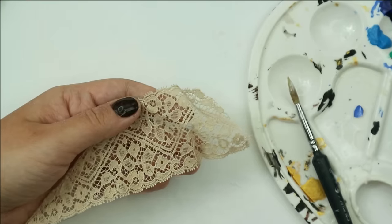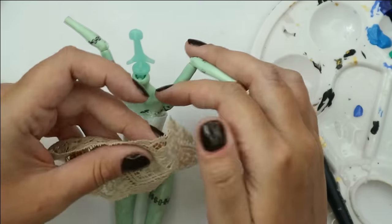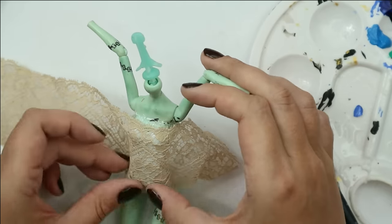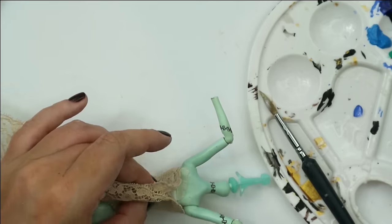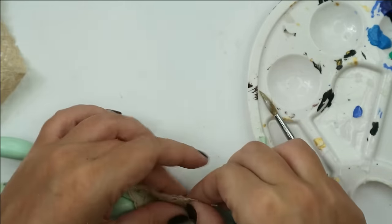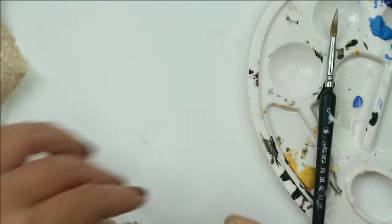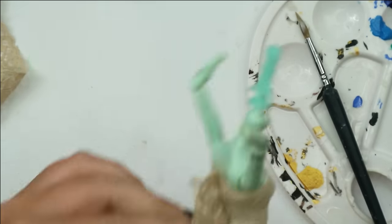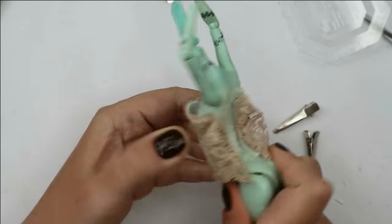Then I take a piece of vintage French lace and I'm going to glue it to the corset using white tacky glue. And then when the glue gets dry, I can decorate it with all kinds of rhinestones and these golden caviar balls.